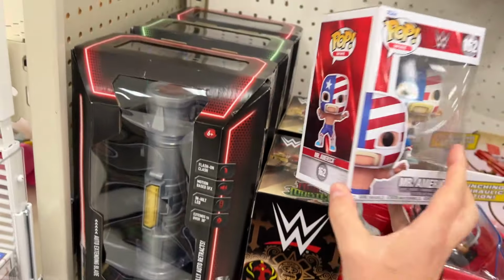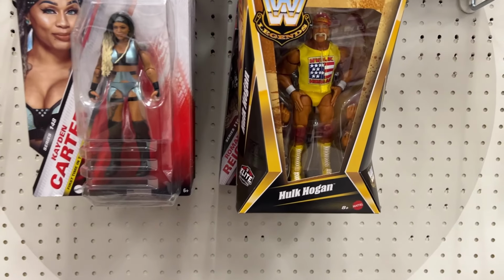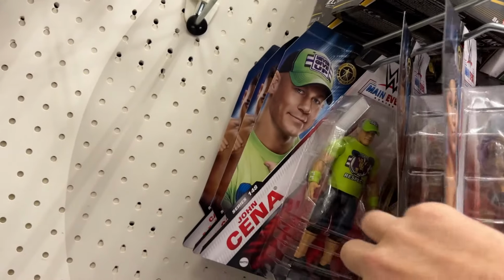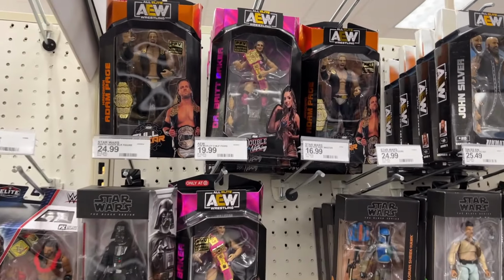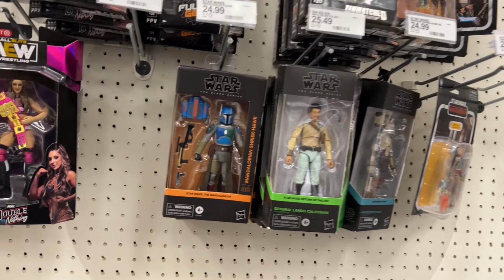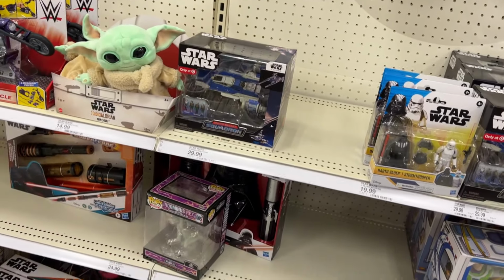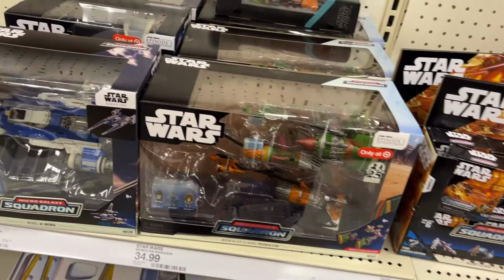We have a Mr. America Funko Pop hanging out down there. Got some wrestling. There's the new Hulk. Jim the Anvil Neidhart. Hulk, and Hulk. Some basics. Got the Adam Page and Britt Baker pay-per-view editions. Cobb Vanth, Mandalorian Shriek-Hawk. The guy I met here last week was looking for that. She got him one, so. The Rebel U-Wing. There is the Pod Racers, another Rebel U-Wing.